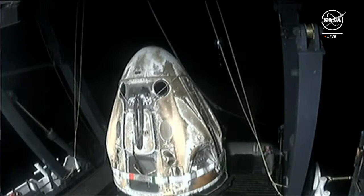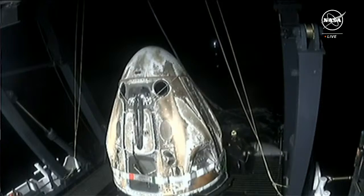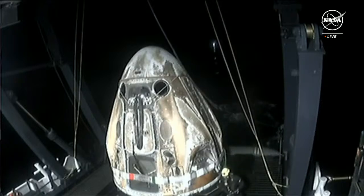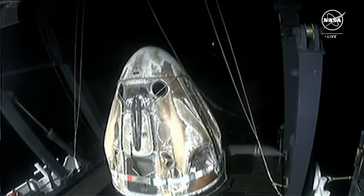And following the crew getting out of the Dragon, they will, as we mentioned, be taken by helicopter back to shore, and then eventually back by plane to Houston, Texas. And the Dragon vehicle will be refurbished, taken back to the processing facility in order to be reused again.